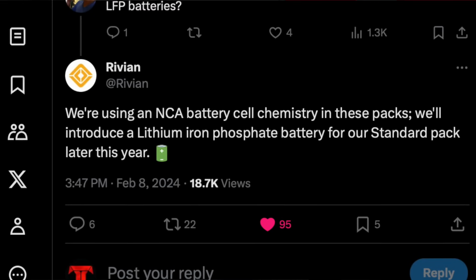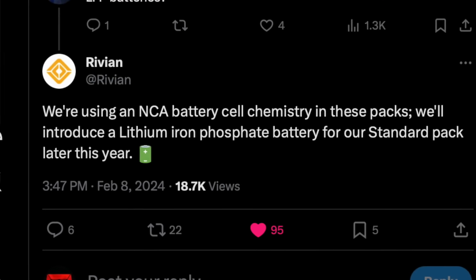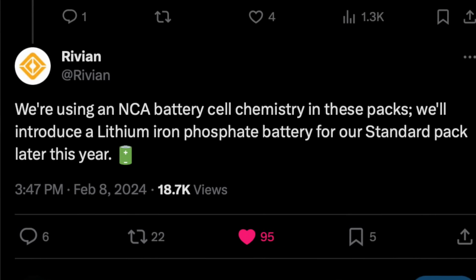And I was really hoping that Rivian would stick to their word and offer a lithium iron phosphate standard range Rivian this year, and through some tweets they've claimed that they still plan on offering that later this year, which just confuses me even more, because that means if you order one of these standard range Rivians today, first of all, the website does not make very clear if these vehicles are in production yet and how long the wait is. If you buy from inventory, it's supposed to only take 1 to 6 weeks, but of course there's no standard range Rivians in inventory yet.